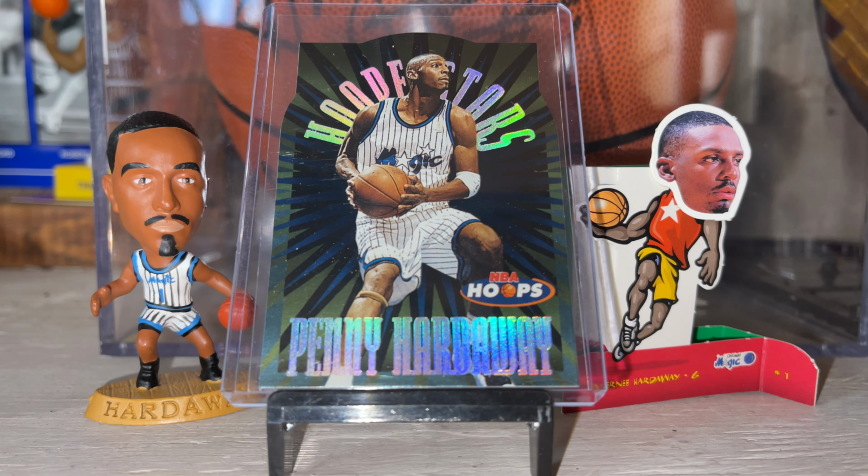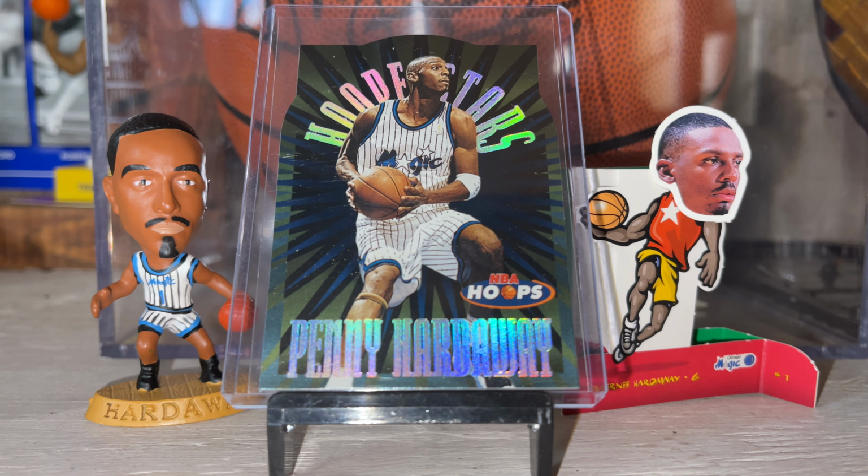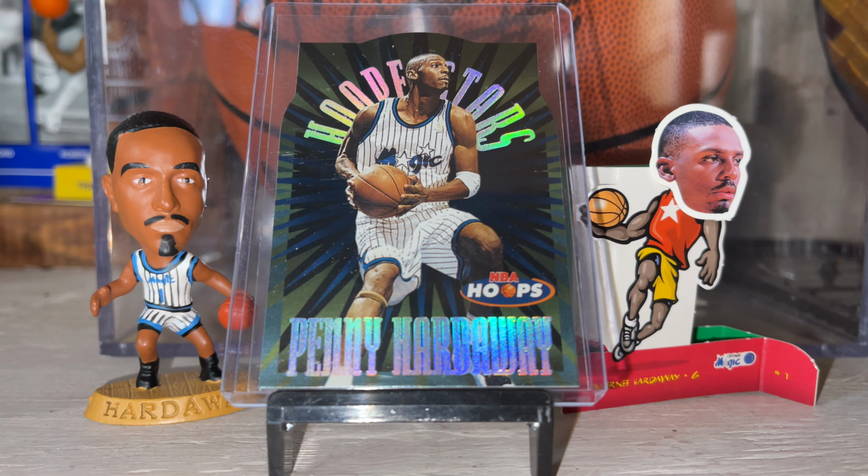So centering is one of the keys here. You know, a little bit of die cut, nothing too extreme. But be on the lookout for centering. That's what kind of gets these knocked down in value a little bit.